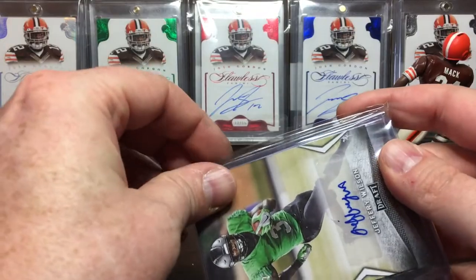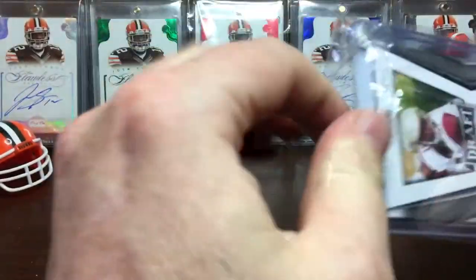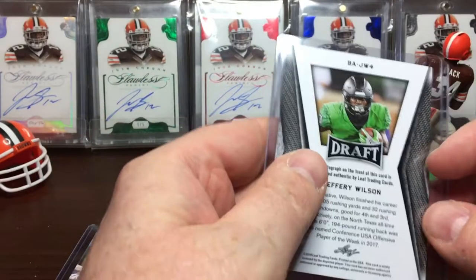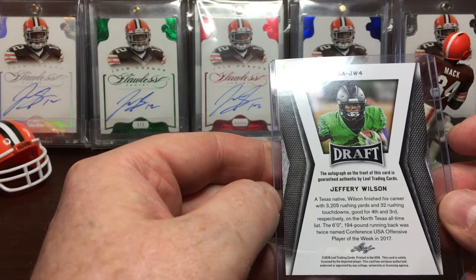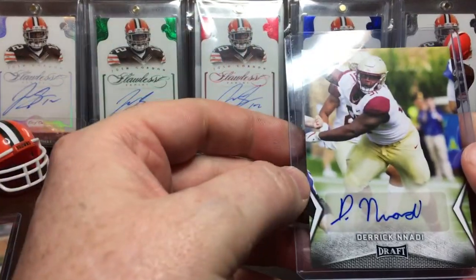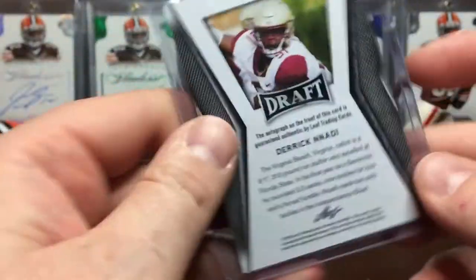We got a Jeffrey Wilson, looks like. Get this opened up here. Okay, we got a Jeffrey Wilson. Who is this guy? Texas native, North Texas. Okay, not too bad. Unfortunately, I don't know who he is. And the other auto we have is a Derrick Nnadi. Kind of a different looking autograph there. Defensive lineman, I'm assuming.